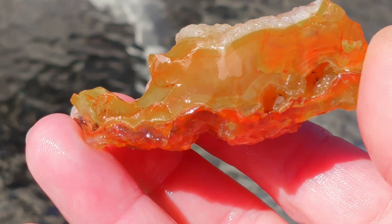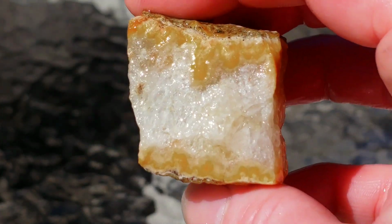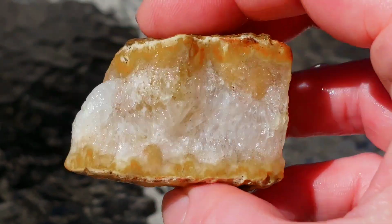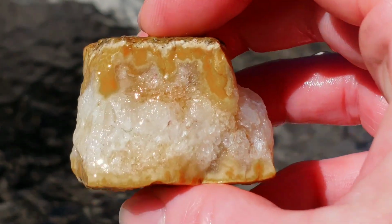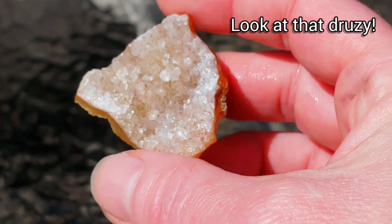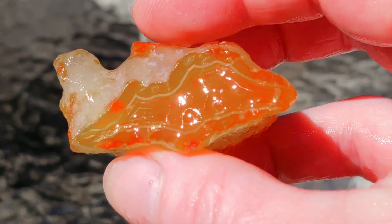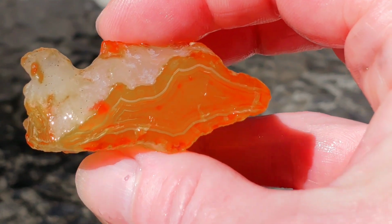Some more funky ones. This one's really cool. It kind of reminds me of a tube or a plume. What do you think? Way cool. This is one of my favorites. Look at that druzy. These have such beautiful crystals on top. Oh, I love it. And then bam, look at that. Oh my gosh, I just love this piece.